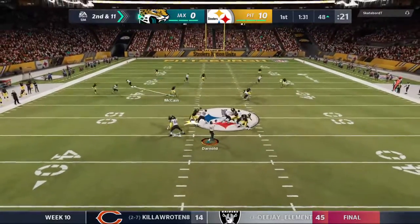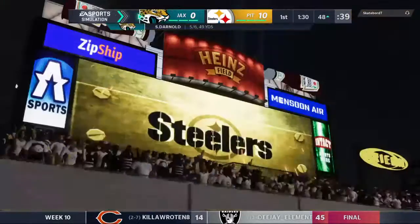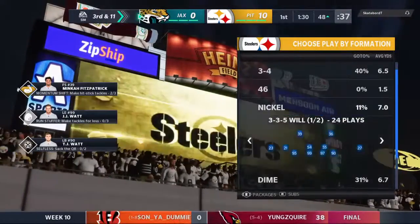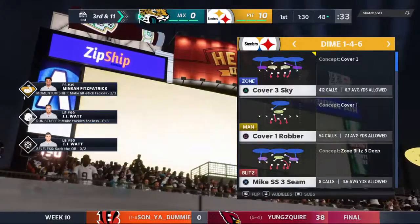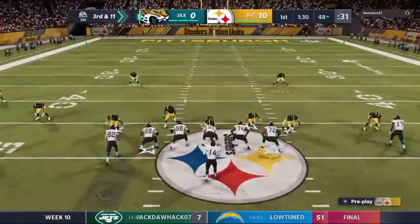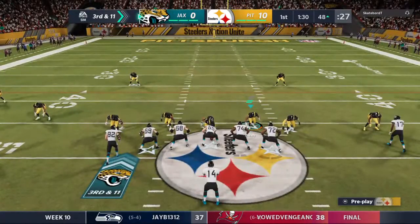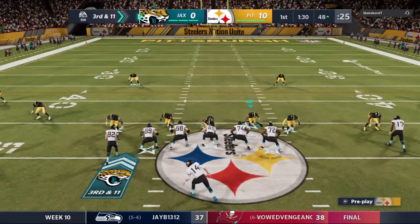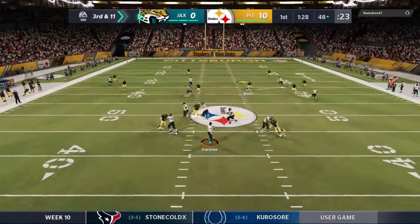On 2nd and 11 now, Darnold. And this one incomplete. Too much contact to hold on to that one, and it's 3rd down. He did a fine job there of not hitting him before the ball arrived, and I've got to tell you, you can often mistime that play because of the angles of approach. When you're going to get him, sometimes you panic as well and think, I've got to be there right now. Instead, in this case, he timed it perfectly and knocked it free.